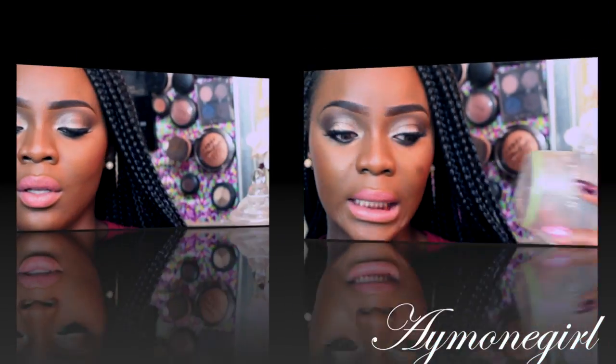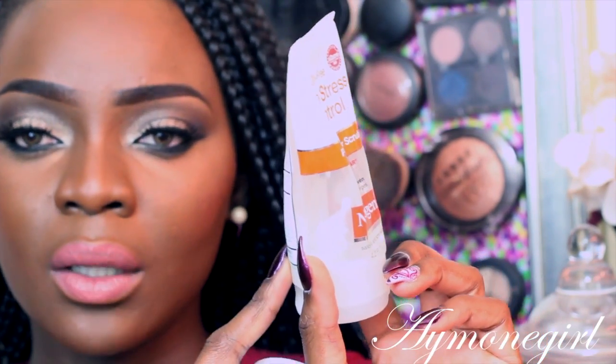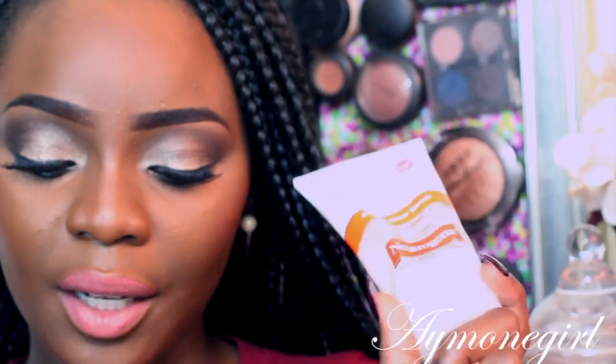So that's amazing. Alright, another thing that I really like is this one by Neutrogena. It's the oil-free acne stress control, the power clear scrub. The solution is actually green. I really did like using this one. It was good. It wasn't as great as the other one, but it was good. I liked it.